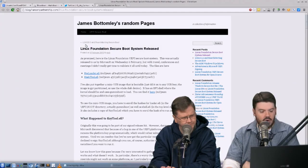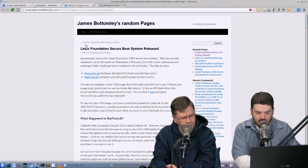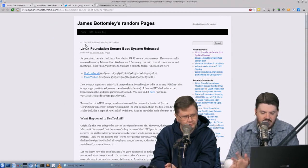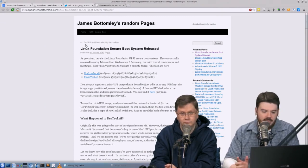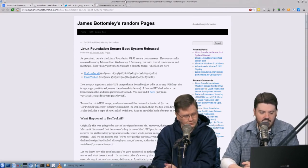Why don't we wrap up with the story about Secure Boot? The Linux Foundation has released their Secure Boot system as promised. It was slightly delayed. They were waiting on Microsoft to deliver, and they have. They've changed things up a little bit, but to make things easy for folks, they're putting together a mini USB image that's bootable. You'll be able to download or write it, and that little USB thing can launch an EFI shell where you can load the boot environment.